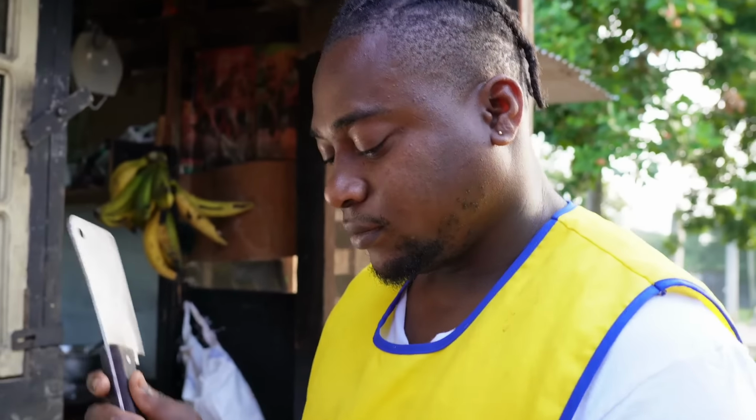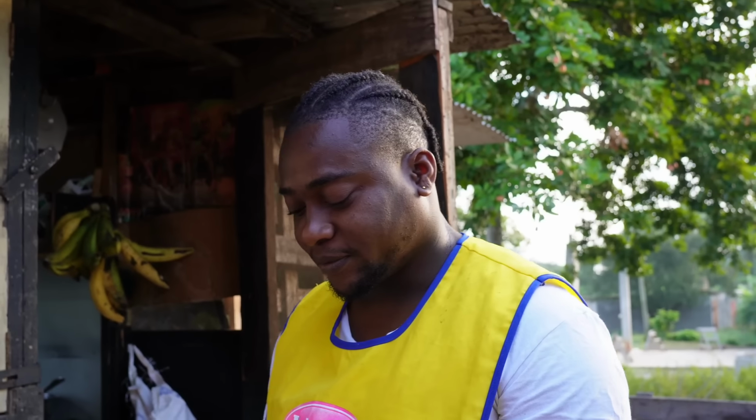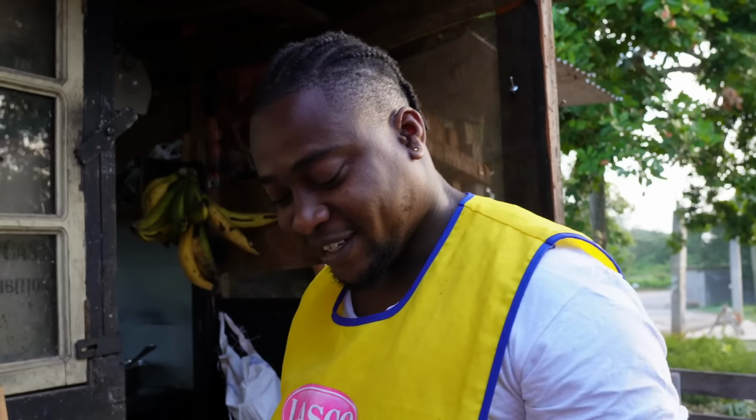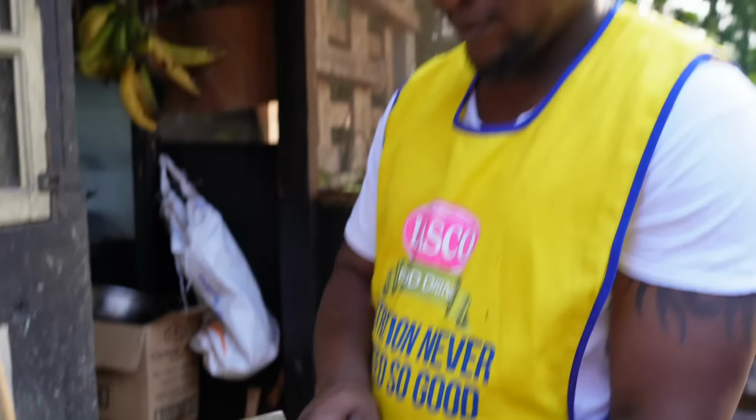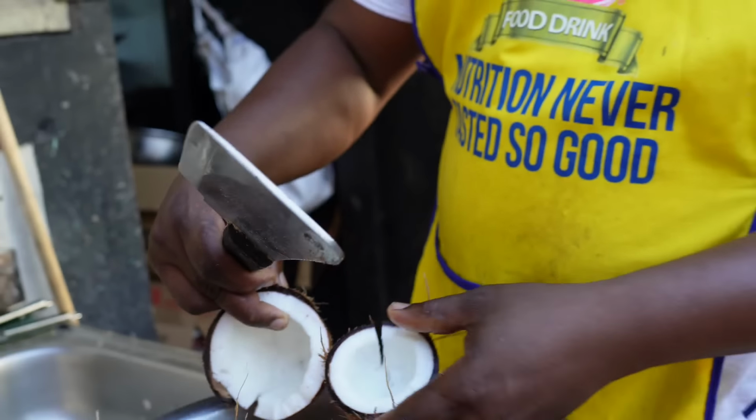Wow. Straight coconut to you. Straight coconut every single day. So that pot later, gonna use powder, you know. But you say you'd rather the rice and peas pot later. Now, yeah, you use the powder. Yeah, man.